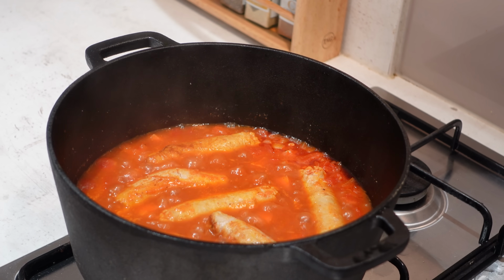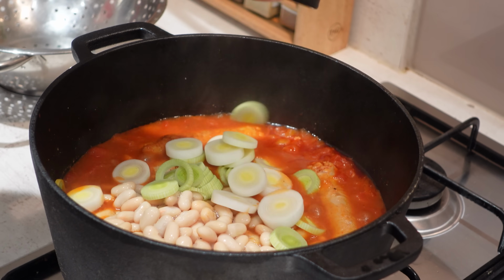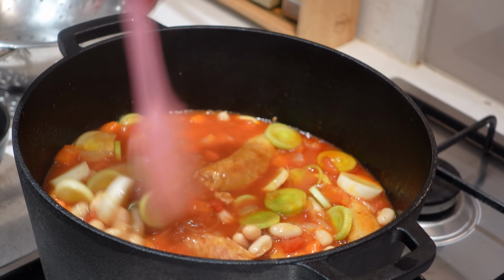Dish is looking beautiful, so we're just going to add in our cannellini beans, our leek. So we're going to give this a nice little stirry stir. 5 to 10 minutes, let it simmer, and then we're going to be ready to plate up.